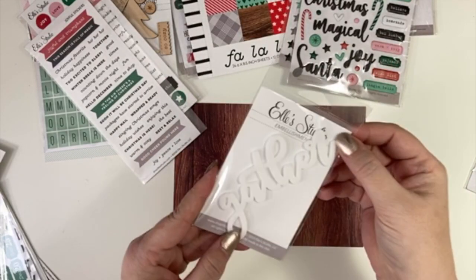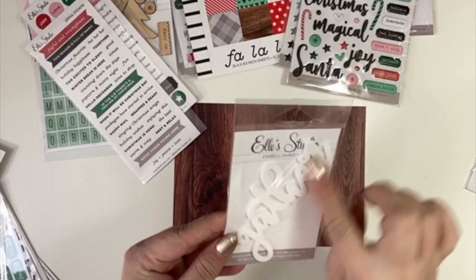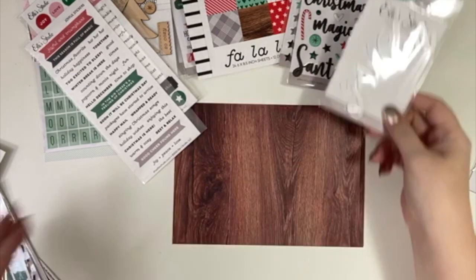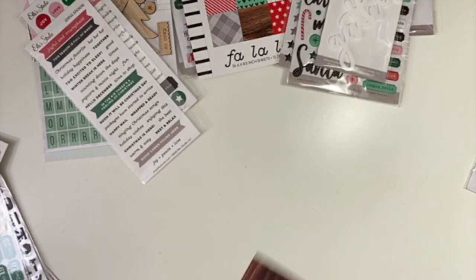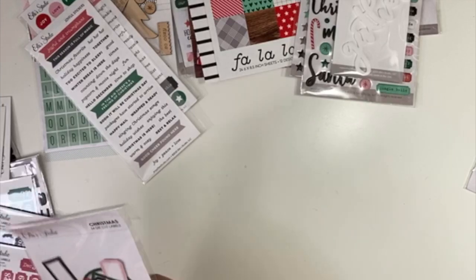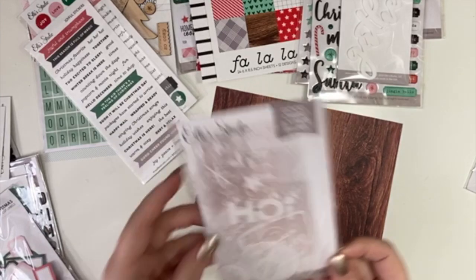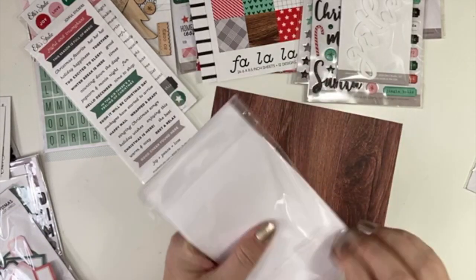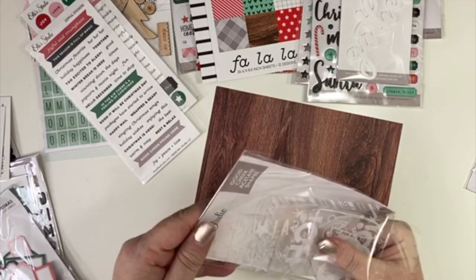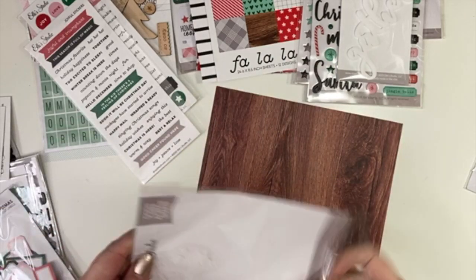I got this gather. This was on sale. I think it was from one of her Christmas kits. I mean Thanksgiving kits. And then I also got another set of acetate shapes. I really like acetate. It's a medium I really like working with. So I'm going to show you all of these ones. There's quite a few in here.